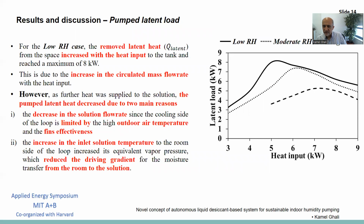However, as further heat was supplied to the solution, the latent heat decreased due to 2 main reasons. First, the decrease in the solution flow rate, since the cooling side of the loop is limited by the high outdoor air temperature and the fan's effectiveness. Second, the increase in the inlet solution temperature to the room side of the loop increased its equivalent vapor pressure, which reduced the driving gradient for the moisture transfer from the room to the solution.